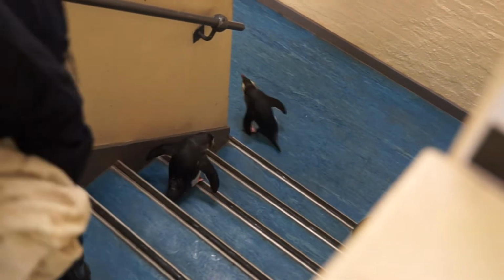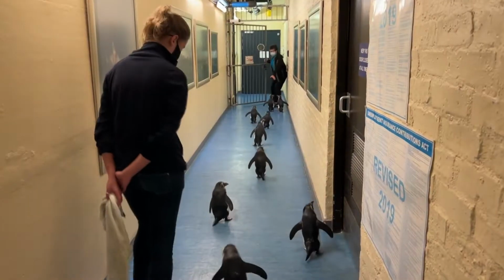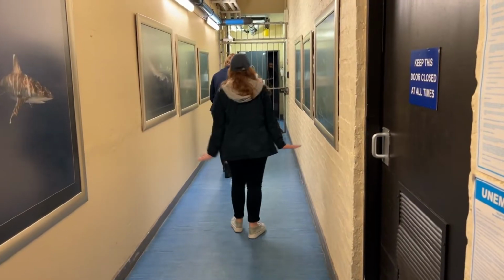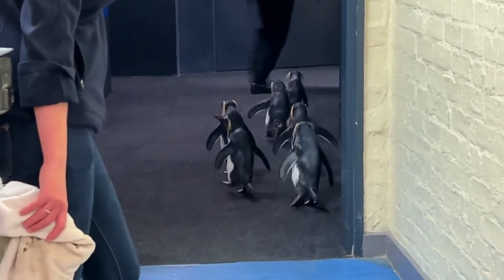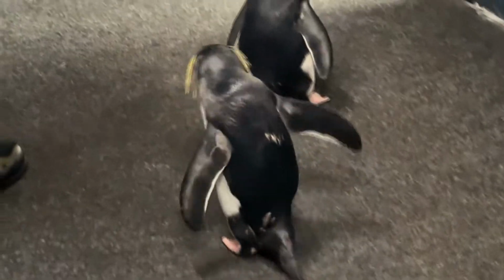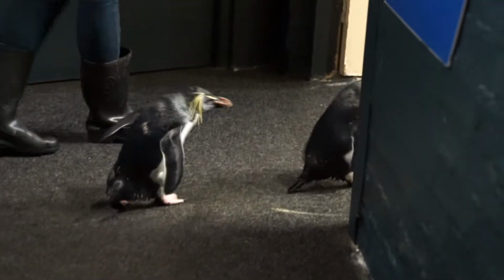The Rockhopper penguins in this display were found stranded on Southern Cape beaches and were rehabilitated by the South African Foundation for the Conservation of Coastal Birds before being donated to the aquarium. Unfortunately, they cannot be released because of the risk of introducing diseases into the wild populations.